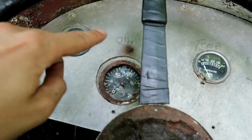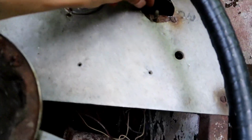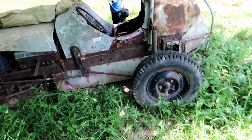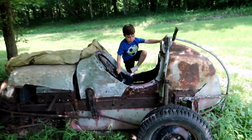So I guess oil, temperature, turn on and off. That's pretty cool. Man, that's pretty freaking sweet. Hop in there, Aiden. Show them what the Savage Squad's all about. Just be careful, it's a little rusty.